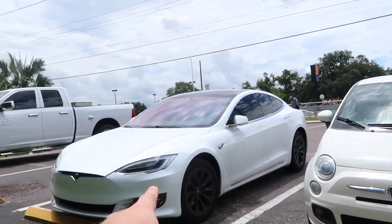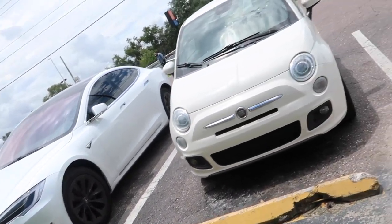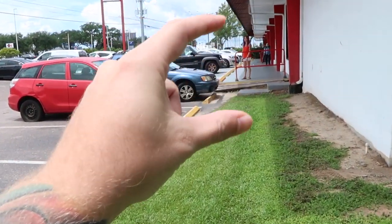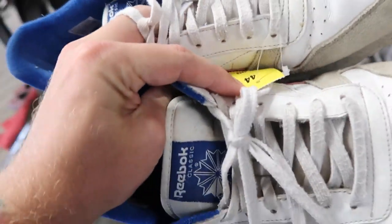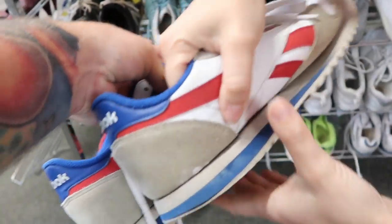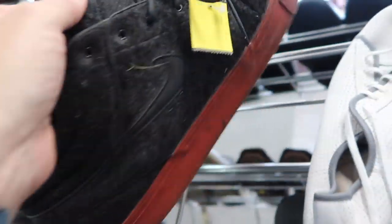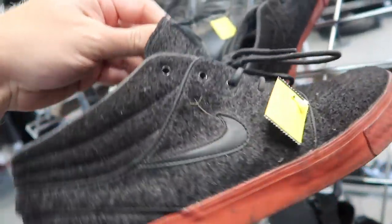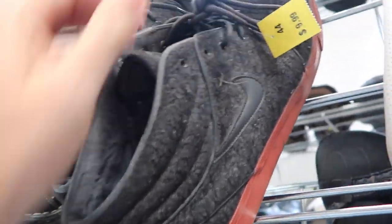Allie's car? Ryan's car. There she is, right there. Hey, babe. How are you? Hi. Ooh, I like those old Reebok classics. How much are they? $10. Oh, those are cool. Dirty, though. I feel like those could go in the wash if they don't fall apart. What are those? Some Janowskis. $10 on those.